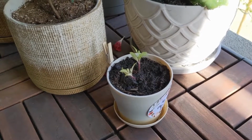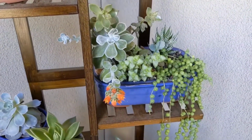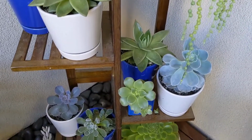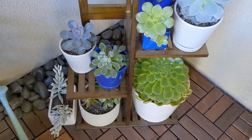This is a pot of marigold that my daughter gave to me. And here is my succulent plants stand. I really love these succulents. I think succulents have got to be my favorite plants ever.